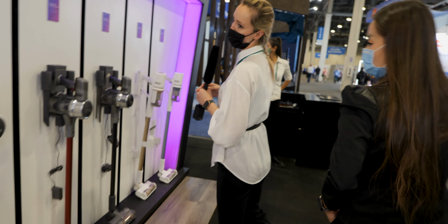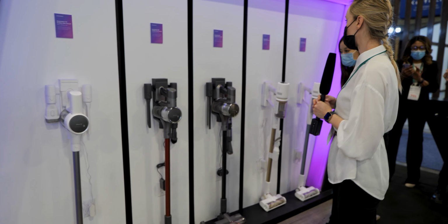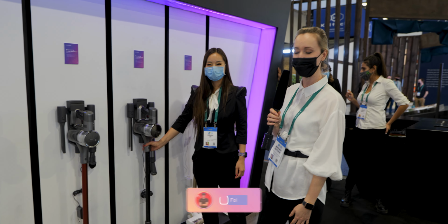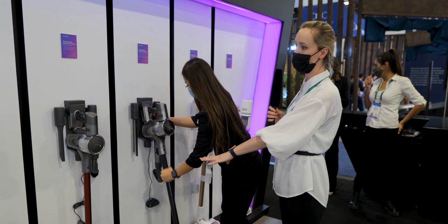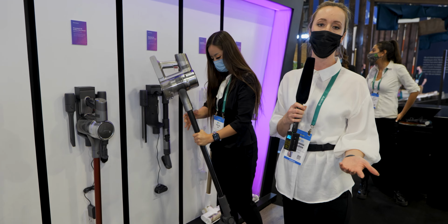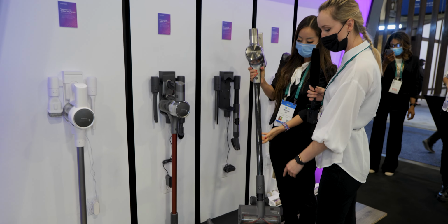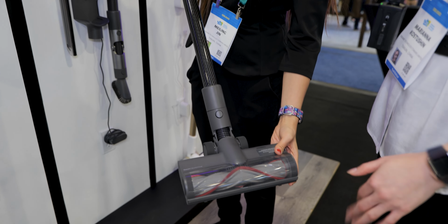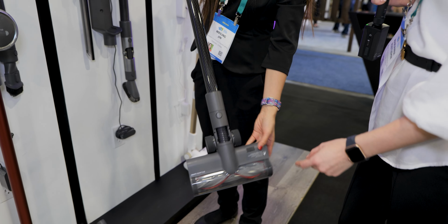These ones are absolutely my favorite ones. Those are the cordless stick vacuums. We're featuring these couple of models at the show, because we do have basic models, of course, as well. But these particular two models have smart adaptive modes. We're actually gonna demonstrate for you, and you can hear it as well.